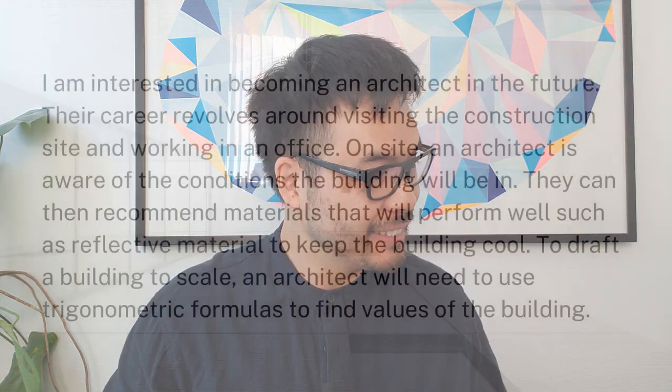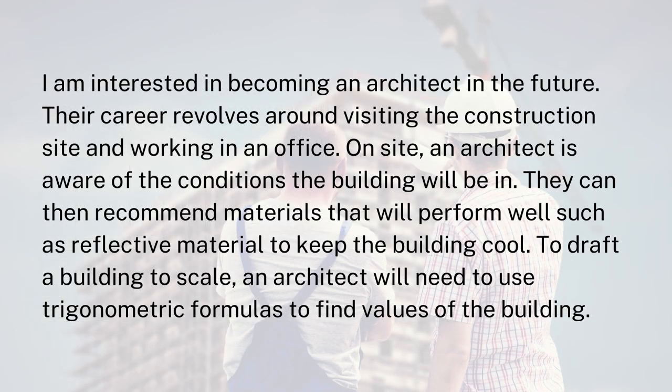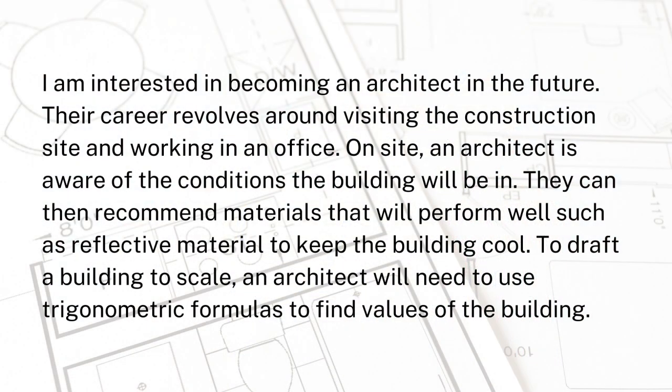And here, to read one of the weakest responses I received, is my lovely assistant. Yep. I'm interested in becoming an architect in the future. Their career revolves around visiting the construction site and working in an office. On site, an architect is aware of the conditions the building will be in. They can then recommend materials that will perform well, such as reflective material, to keep their building cool. To draft a building to scale, an architect will need to use trigonometric formulas to find values of the building. Thank you, lovely assistant. You're welcome.